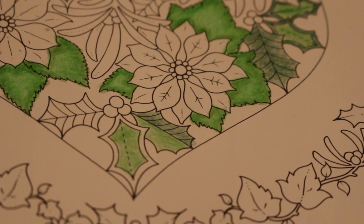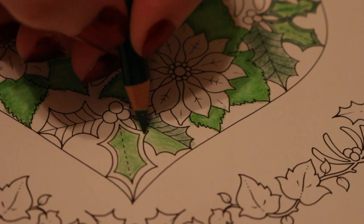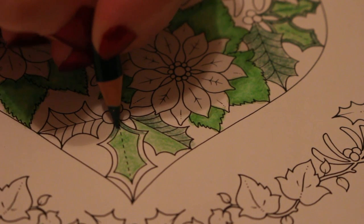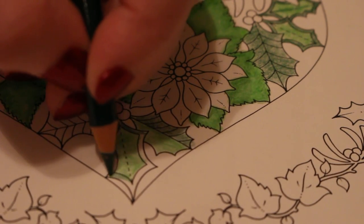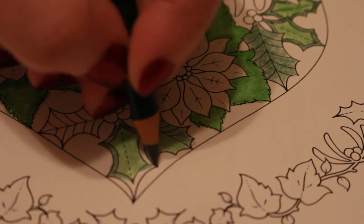This is going to be very green. But you can put different coloured Stickles on it. So for instance, I've got two or three different greens, two different reds, three different golds. The colour I don't think I have is silver. But that's okay.